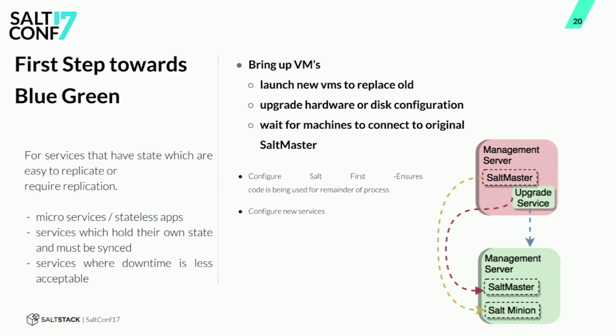So the first step of this is you bring up VMs. You launch new VMs to replace the old ones. During this process is actually really good because you can upgrade all of the hardware. We're in the cloud, so we can spin up a brand new VM type if there's a more performant or better cost VM type.